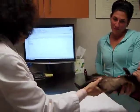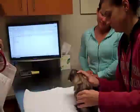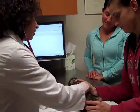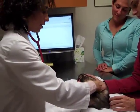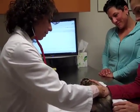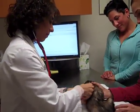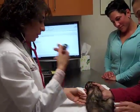We're going to listen to his heart and his lungs. And for this, we just have a little special infant pediatric stethoscope. And the ferret's heart sits way, way, way back in the middle of their belly. And his is very slow because he's a really mellow ferret. Listen to his lungs. And he sounds really good.